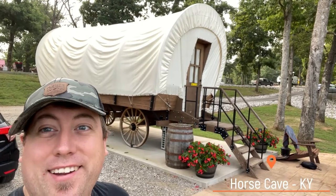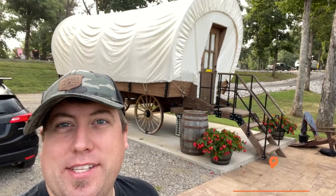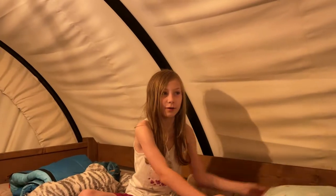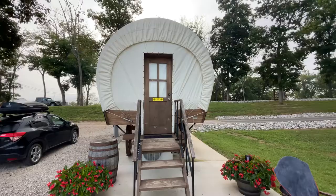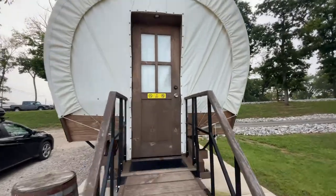So we're pretty excited right now because we are at Horse Cave KOA and we're going to stay in a covered wagon. We're going back into history because we've already crossed the time zone and now we're in a covered wagon. Hi. All right, the big reveal. I'm going to take you inside our covered wagon.